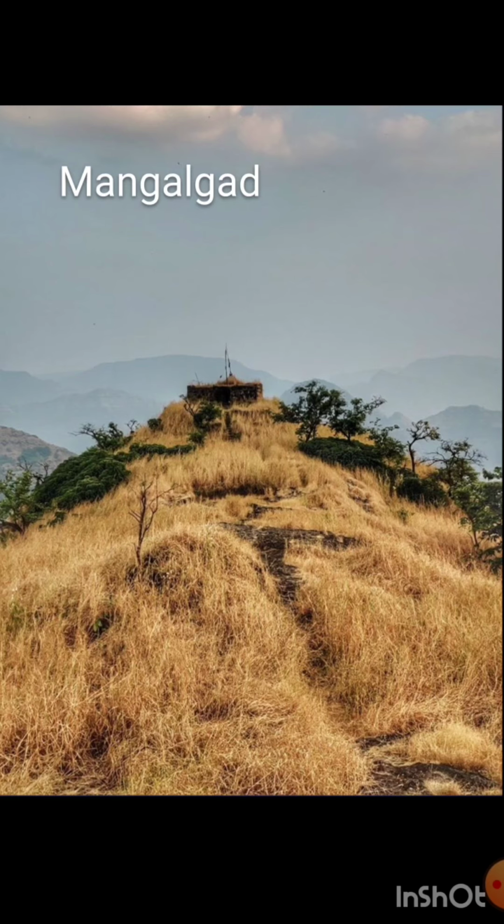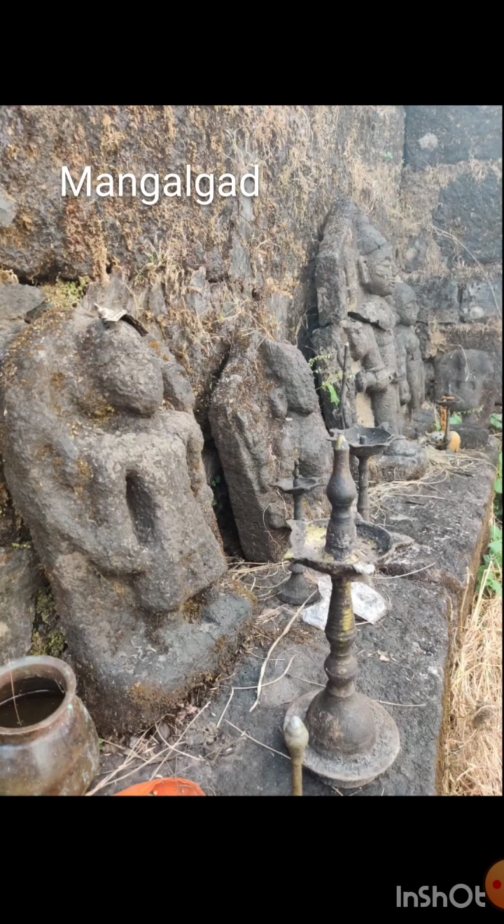Here we see the top of Mangalghat, where we still find a structure standing tall. Apart from that, and a few water tanks, not much of fortification is to be seen. We can see some old sculptures there next to that, what appears to be a temple.